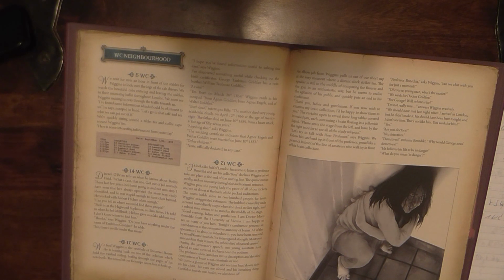"Good evening, ladies and gentlemen. I'm Dr. Moritz Benedikt from the University of Vienna. I am happy to see so many of you here. Tonight's conference presents an introduction to the comparative anatomy of brains. All of the specimens I'm about to introduce you to have been removed by myself from criminals I've interrogated at length. Most were executed for their crimes, the others died of natural causes."